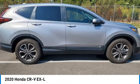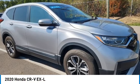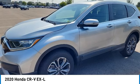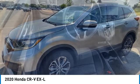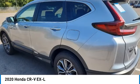Looking for the right vehicle? Check out the 2020 CR-V. CR-V, a top recommended vehicle because of its car-like driving manners, good value, cool technology, and comfy interior. This vehicle has less than 15,000 miles.